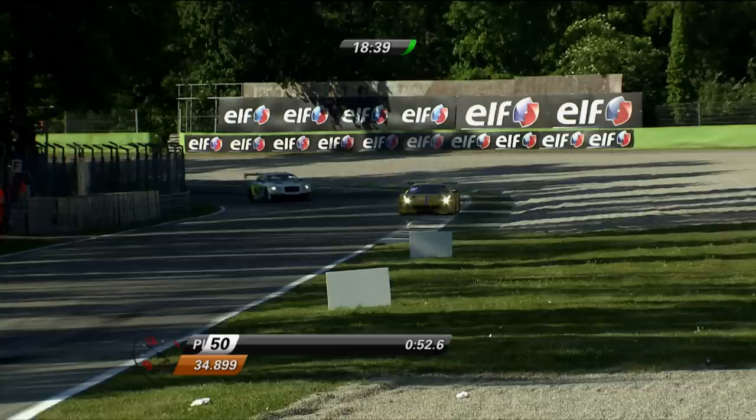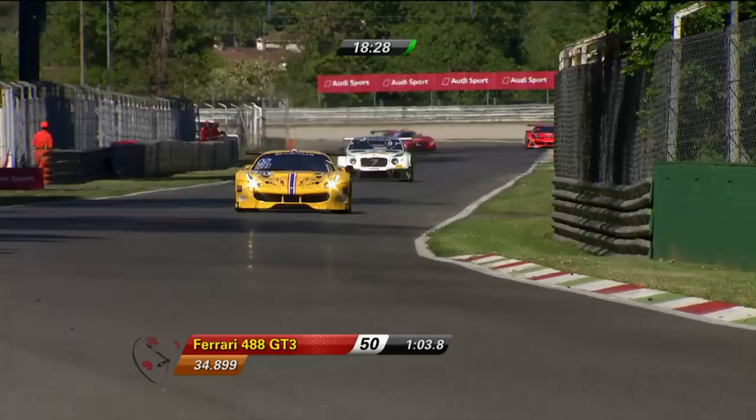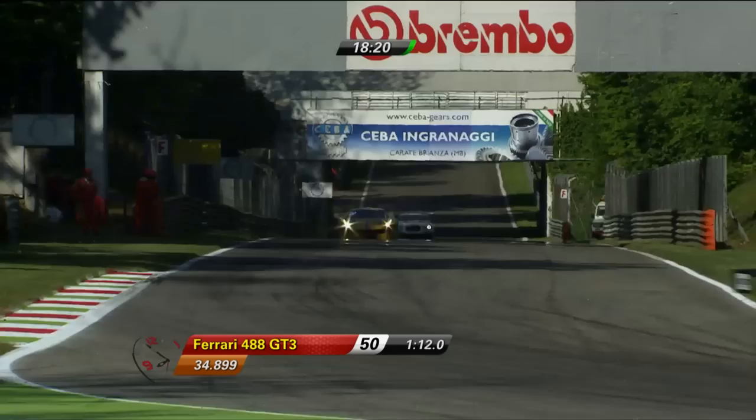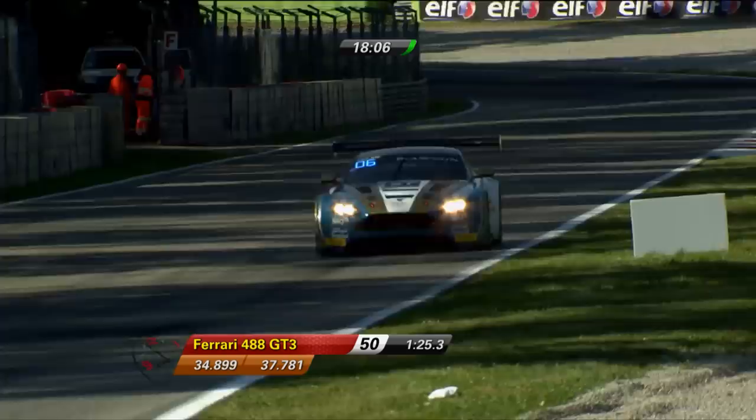So Pierguidi in sector one is down by 6/10. Forget it. Yeah, it's done. He's had the best of what he's got. Okay, the traffic is a factor, but there's no point pushing any harder on this lap. So you can just cruise back to the start of another lap, with Bentley running the number one. So number seven Bentley in the number one position. It's showing Guy Smith behind the wheel, waiting to see when Oliver Jarvis will get in.